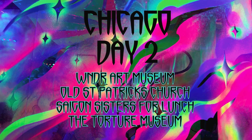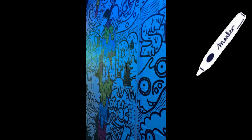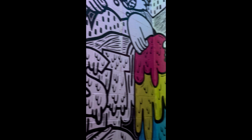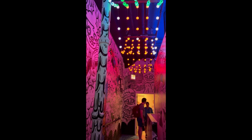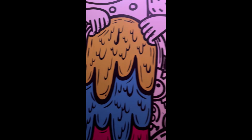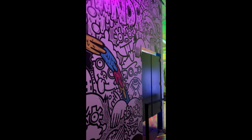Chicago Day 2 starts off in the Winder Art Museum, where this sequin hallway starts off your tour. This art museum features fun interactive displays and cool street art all throughout. It's pretty cheap to go through, and you can go through it as many times, even though it is one direction only. There's only one way to go, and you can't go backwards.